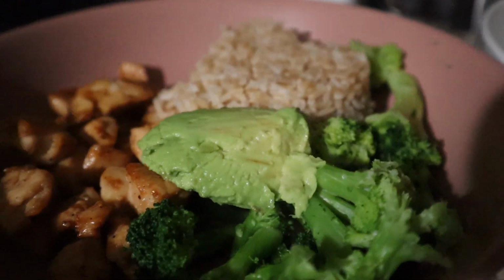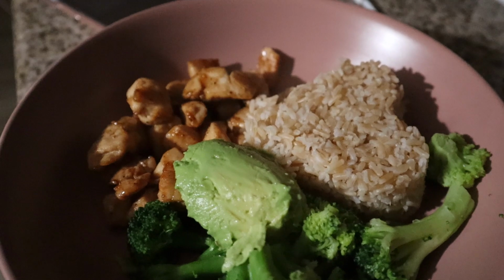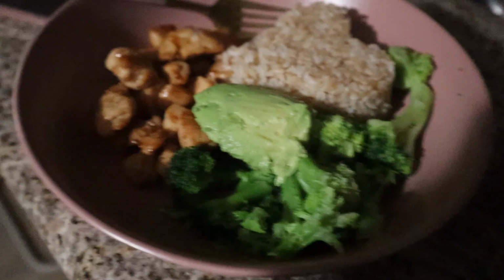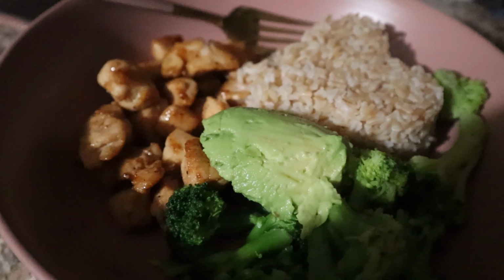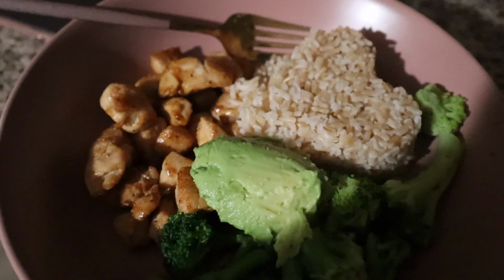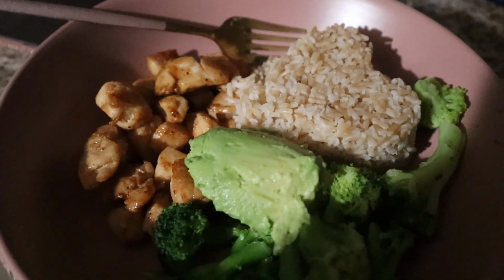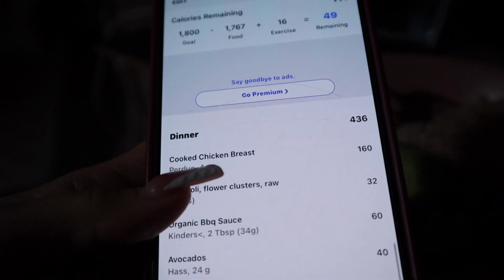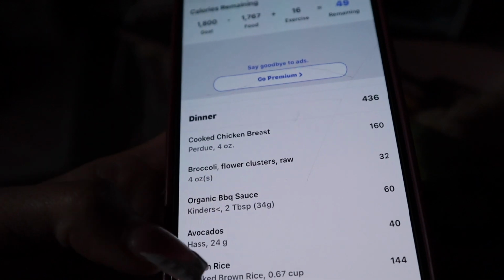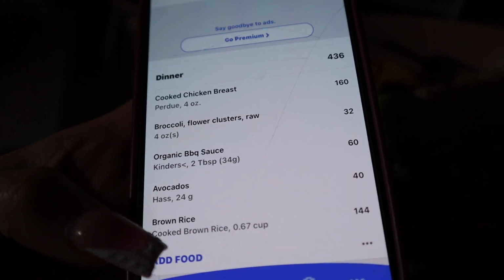Okay, so here is my dinner. So a little update on the rice. I looked up the wrong choice in the app. I could only afford 2/3 of a cup instead of a cup, because if I ate a cup, I would have gone over my macros. So that's just an example to pay attention to what you're choosing on the app. So this is what my meal looks like. The overall macros for dinner is 436 calories. And then as you can see, I did fix it. I put 2/3 of a cup instead of 1 cup.